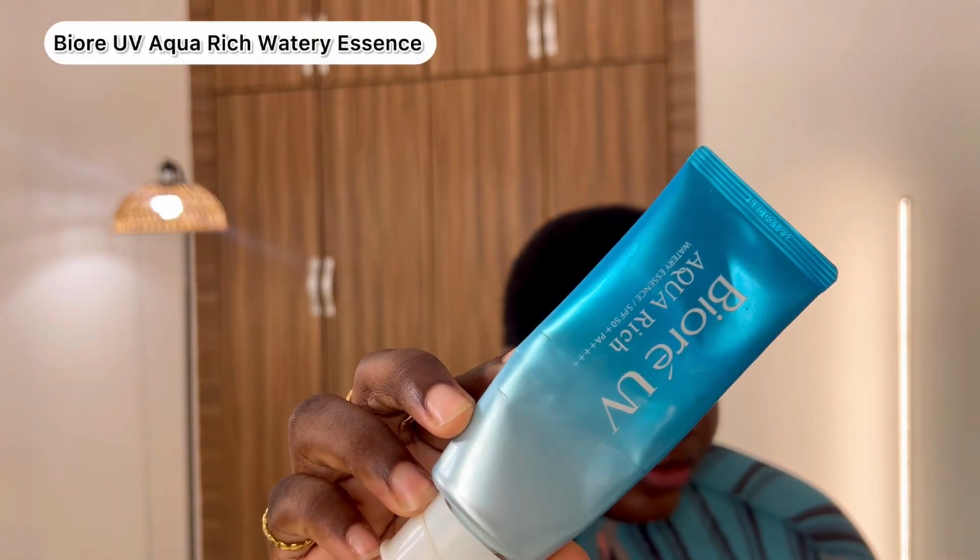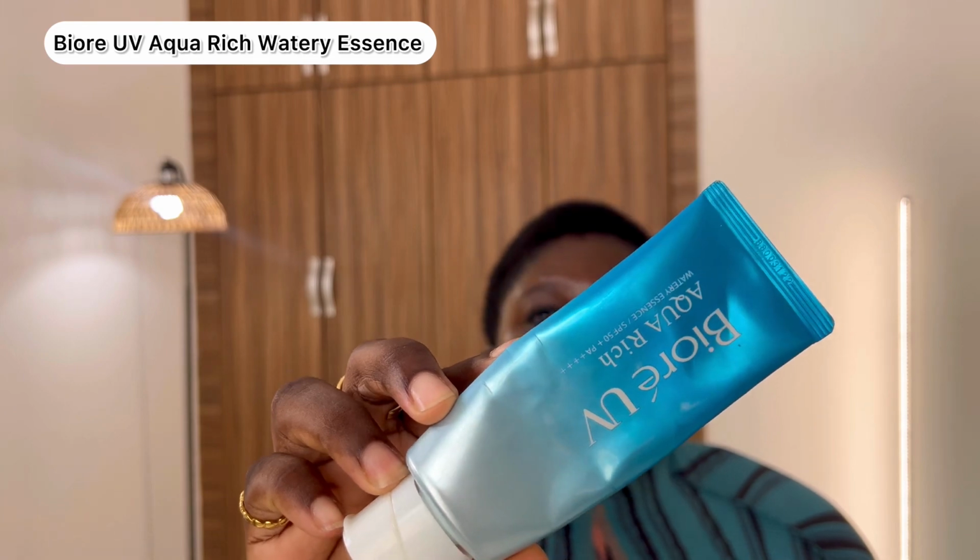The next sunscreen I'll be talking about is this Biore UV Aqua Rich Watery Essence. Oh my, we all know Biore UV Aqua sunscreens.